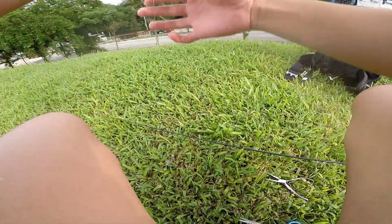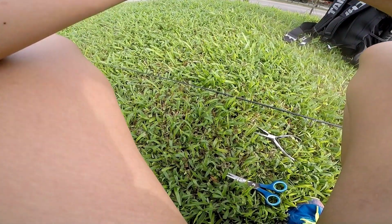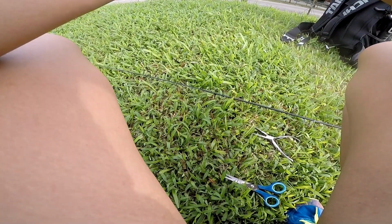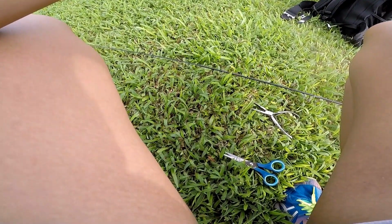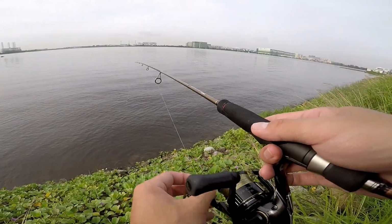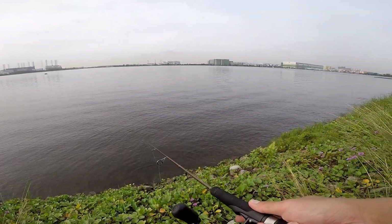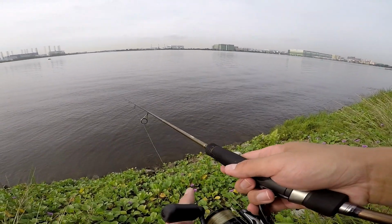This time around the drag was properly set, so it should be okay. Just that it's kind of ripped out now, the plastic. Well, it can't be helped. That was pretty sizable. Alright, so it's two fish on a twin tail grub now, and zero on all others. Not that I'm surprised.